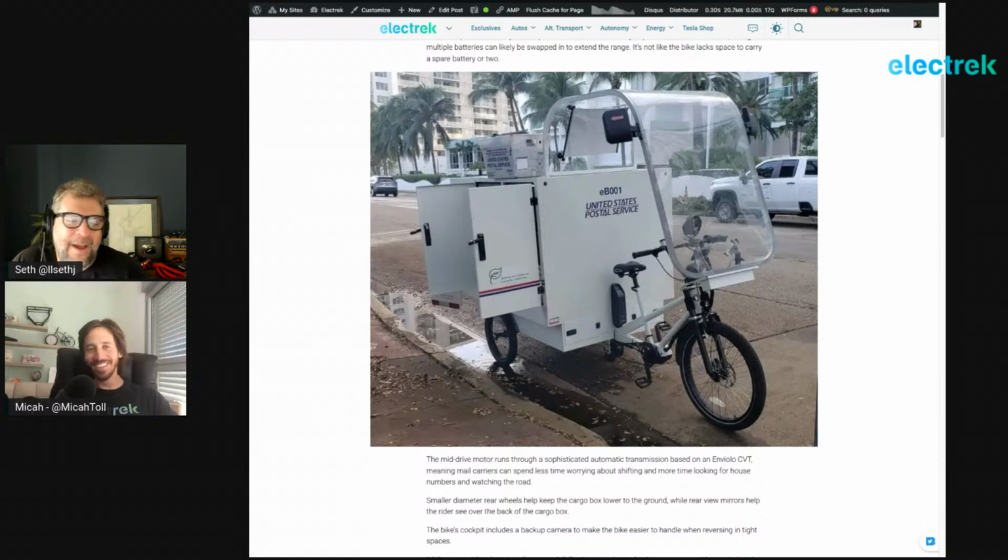Yeah, I mean, the other thing is you can park these things up on a sidewalk, versus a truck where you're not going to want to do that. You could ride this up in somebody's front lawn if you wanted to. I don't think anybody would care that much. Versus mail trucks, you can't really do something like that. So there's a lot of advantages.